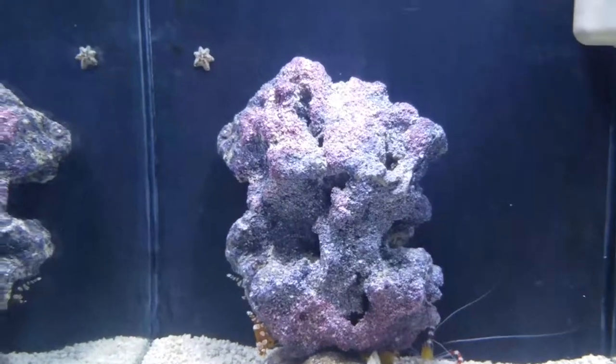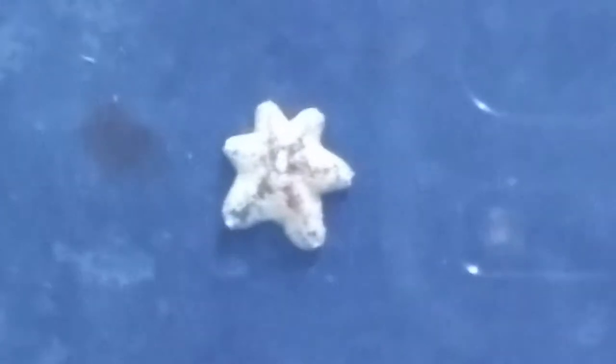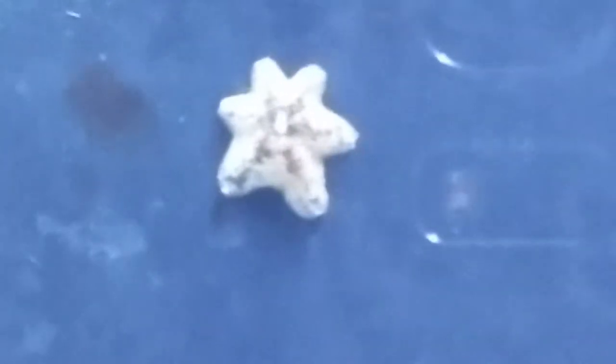Also, you can see a starfish up there. That's a couple I threw in there. Got them real cheap, $4. And apparently they help keep the algae under control. So decided to throw some in the tank and, you know, why not?